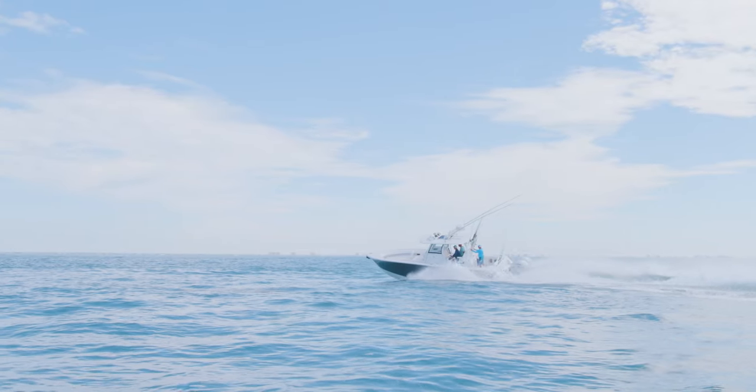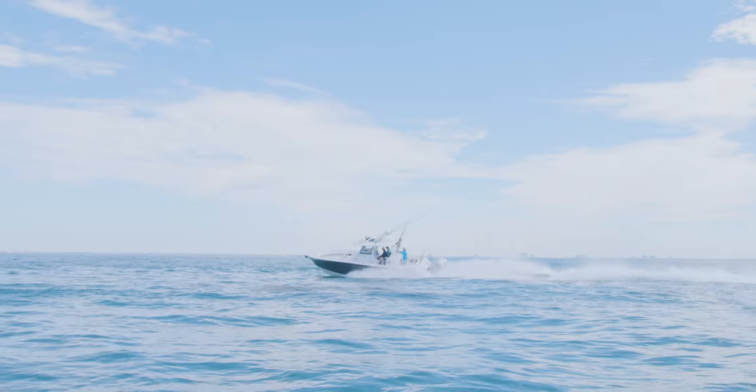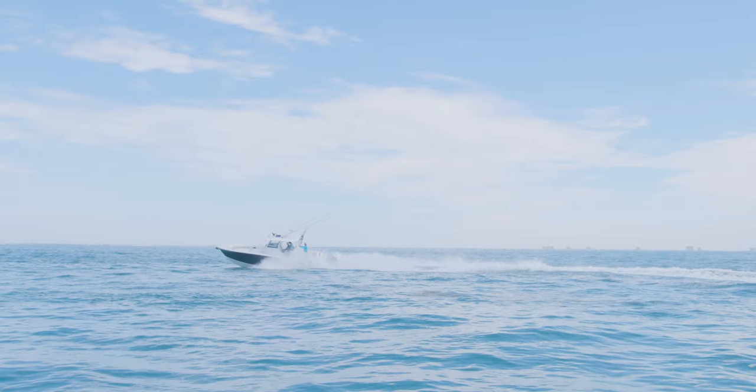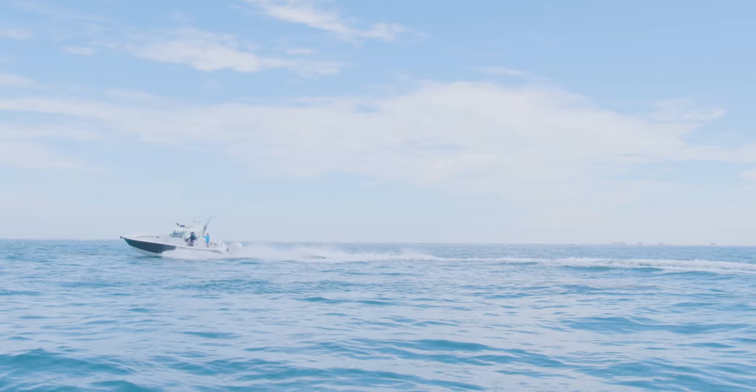The Open 322 is an all-inclusive center console in a 32-foot package, ready for open seas, serious offshore fishing, and endless family memories. Stick around as we take an in-depth look at the all-new Open 322 center console.